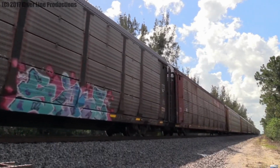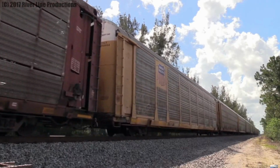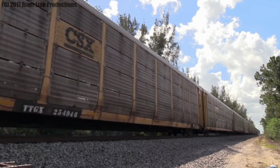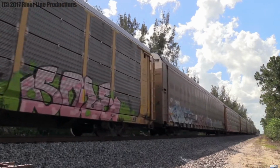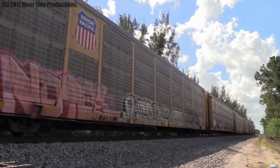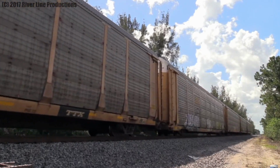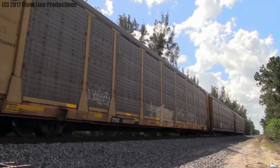Today, this section of the Auburndale Sub sees the L773 turn in addition to the M452 and M453 road freights. There is also a local based in Okeechobee that comes down and works industries around this area. Similar to the SFRTA corridor, most of the freight traffic runs at night on this portion of the route, with Amtrak ruling the daytime, with the Silver Meteor and Silver Star running in both directions during daylight hours.